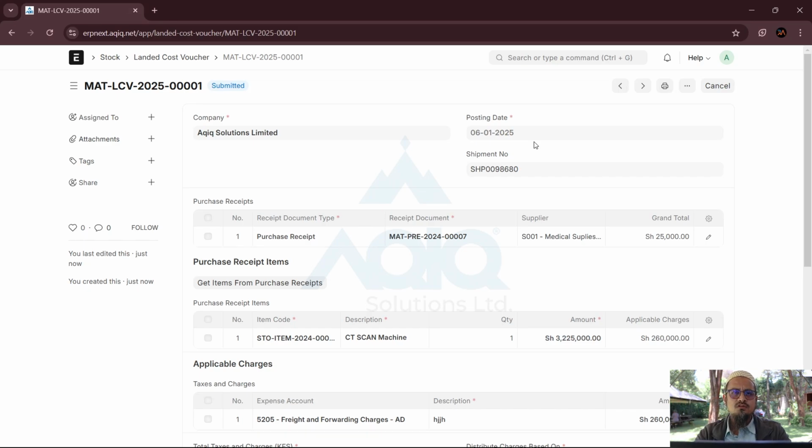Let's say an item, I bought it for 1,000 shillings. So when you are selling, the cost of the item is 1,000 shillings. But it's actually not 1,000 because there are still some other costs like freight and transportation for which you still haven't received the invoices from the other supplier. So you are not able to make a landed cost voucher. Let's say you started selling for 5-6 days and then you got the other invoices and then you are making the landed cost voucher.